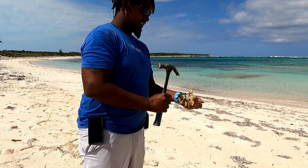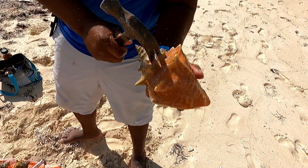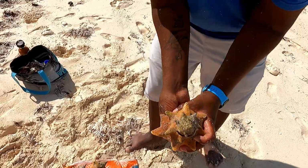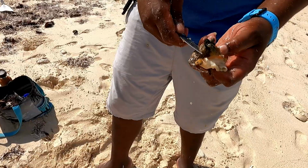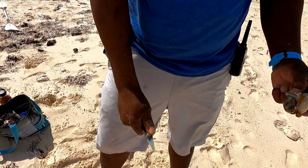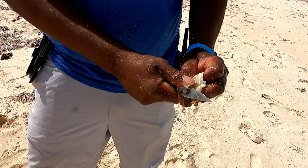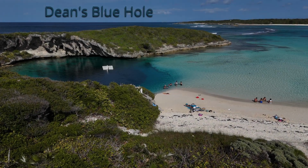Here, a local shows us how to harvest conch. This was one of my favorite stops.